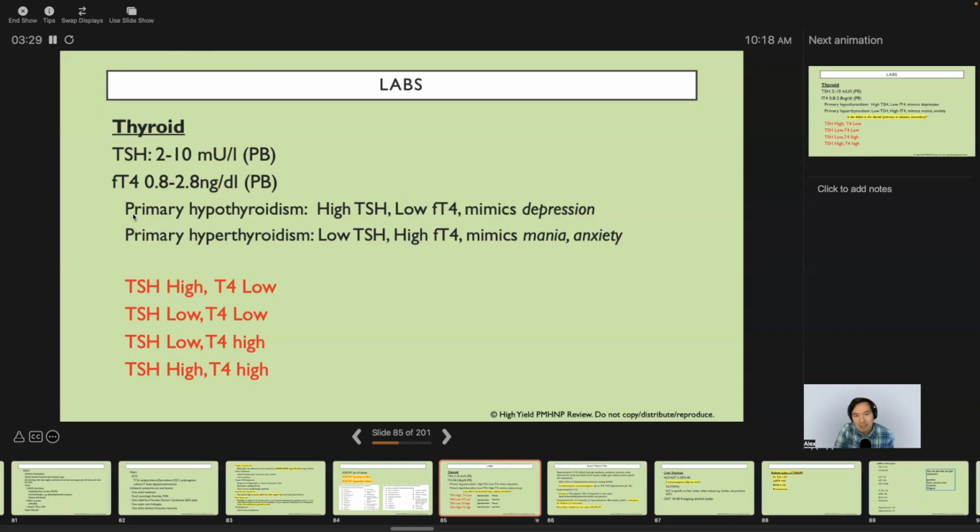So we're now moving to the lab portion of our review, and I'm going to start off with a high yield topic, which is thyroid labs. Almost certainly you're going to encounter a question that involves the thyroid because this is such a big differential diagnosis we encounter in psychiatry. And also because some of the medications we use in psychiatry impact the thyroid, such as lithium. The first thing I'm just going to say is that these values are directly from the Purple Book.